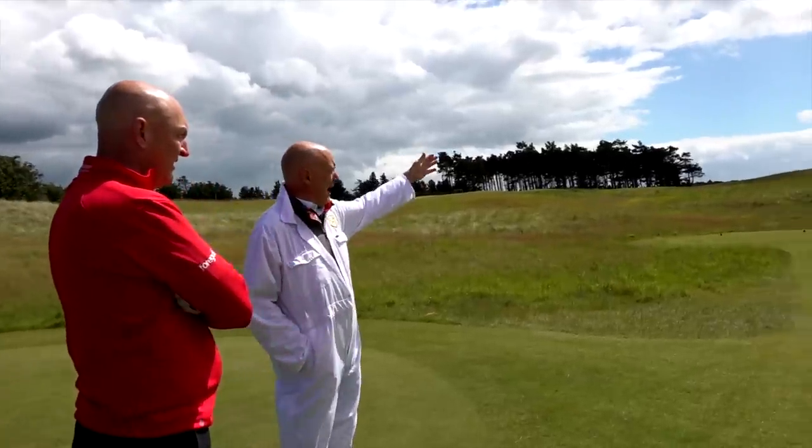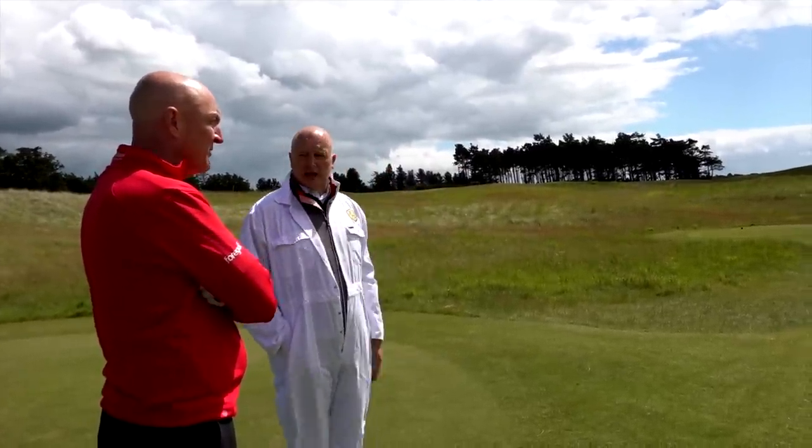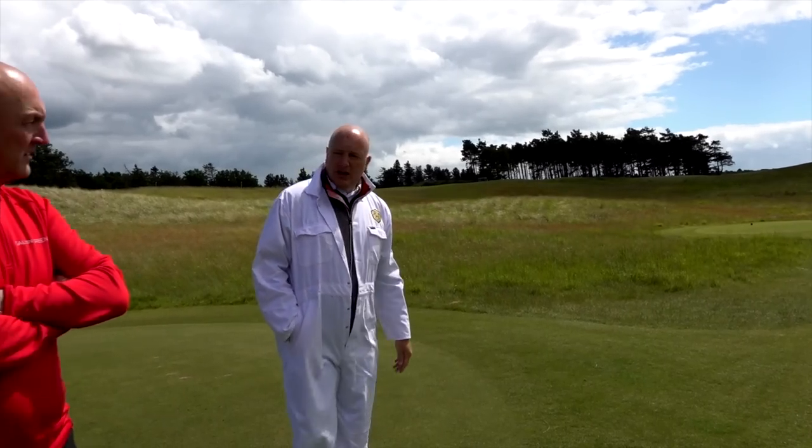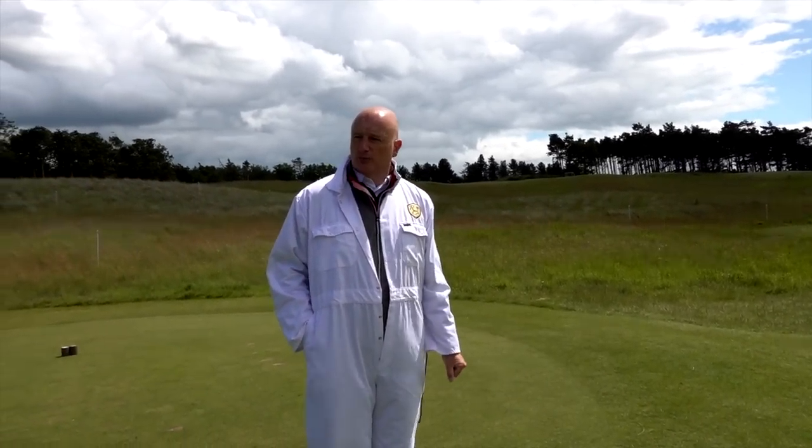Ideal line is up the high left side of the fairway. Yes. Short of the bunkers. Second shot will be probably in the region of 200 yards today, based on the wind.